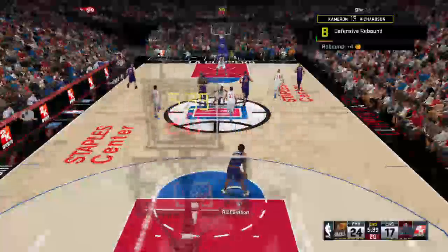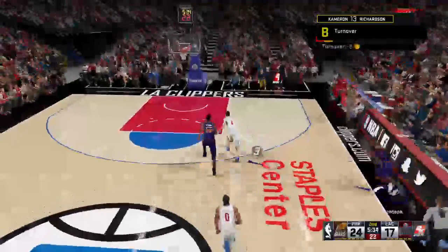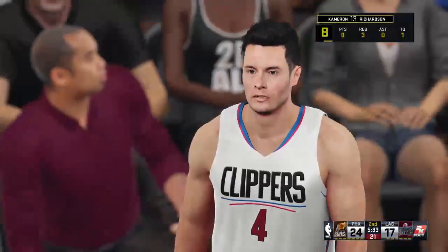Boy, he blew the easy 2 by profile. Trying to look good. That's a bad decision and poor execution. And 2 free throws coming up as he misses that one. Drawing the whistle. A lot of contact there.